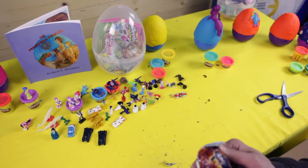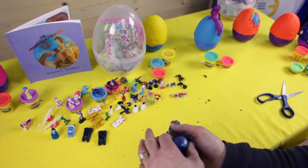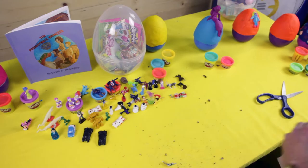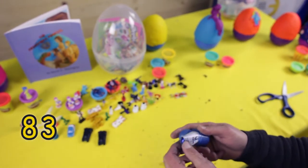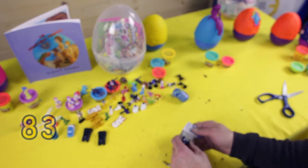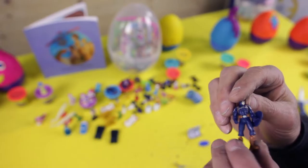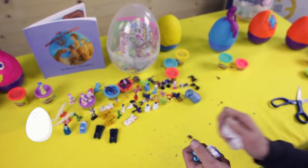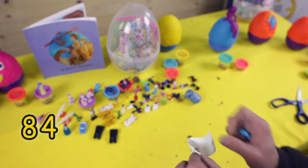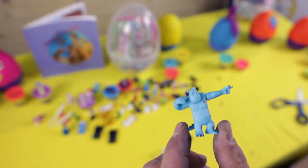And we're going to grab Avengers. Let's crack it open. And All-American Hero, Red, White, and Blue Shield. Monsters University. We have Sullivan again. There he is, pointing the direction, saying they went that way.